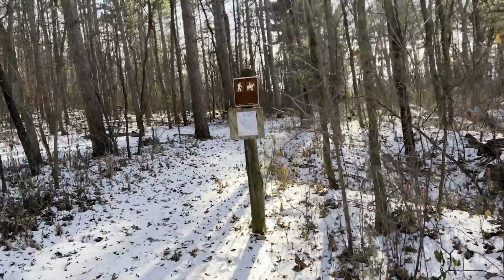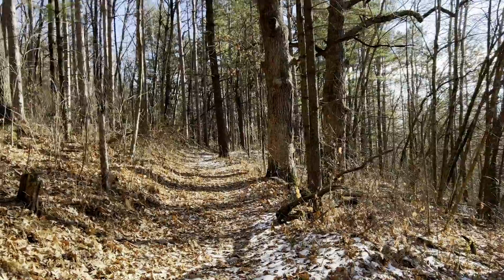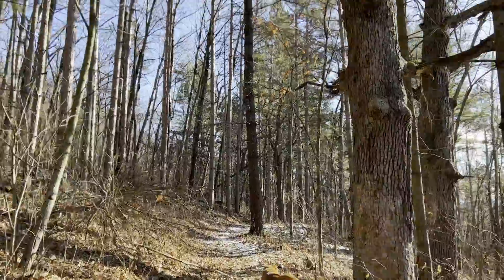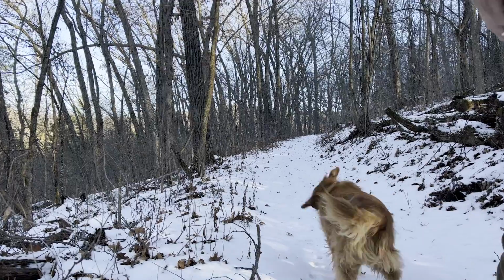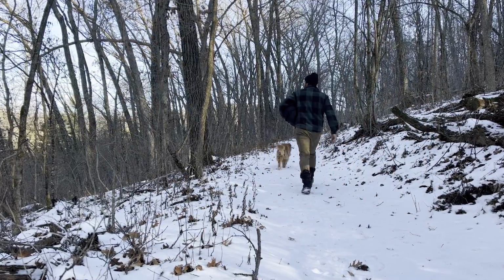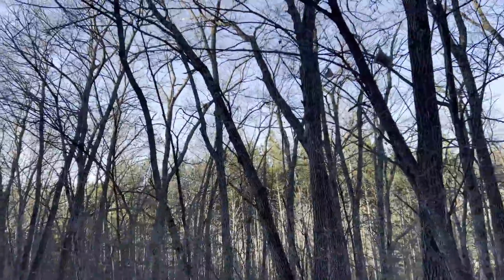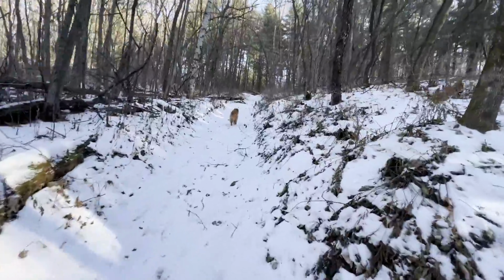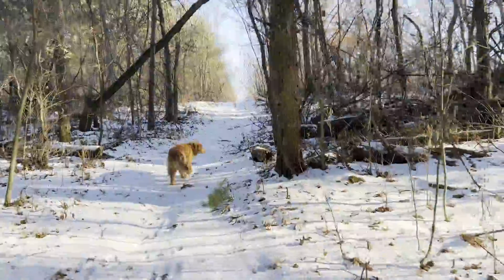All right, this is it. So as you can tell, this side of the bluff does not get the sunlight that the other side does that we were on. That bluff over there is getting blasted and you don't see any snow. This side, there's a lot of snow, relatively speaking. The sun is up here. It means we must be topping out.